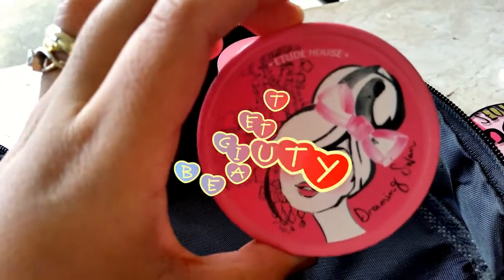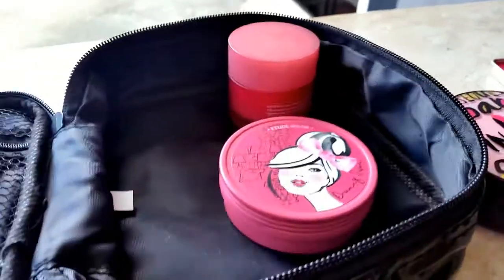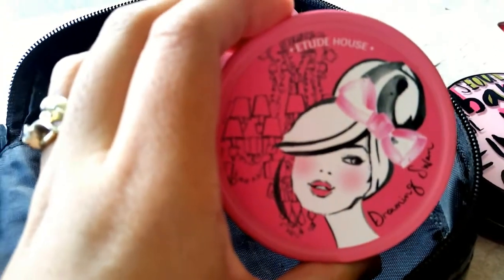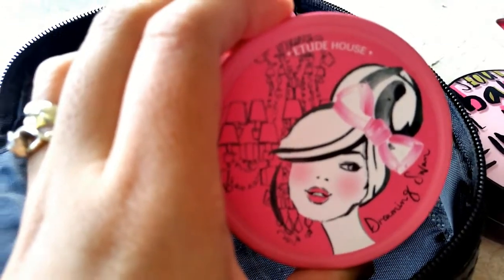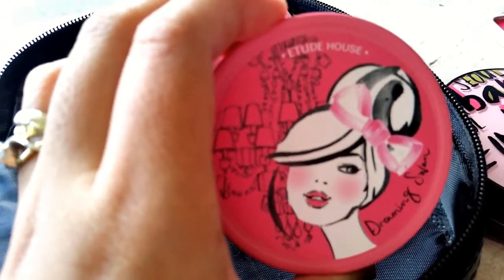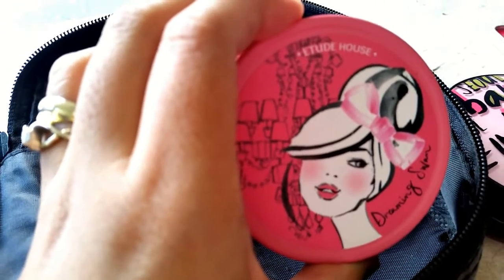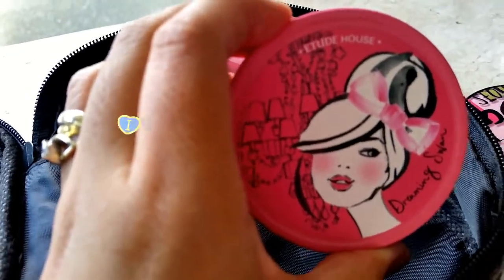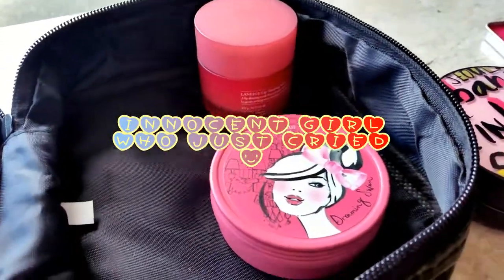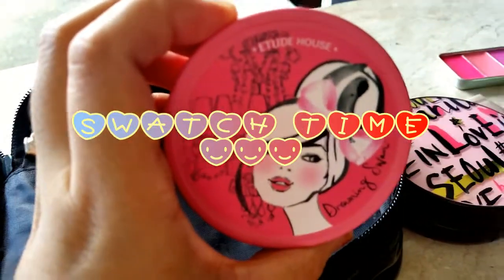learned from Get It Beauty last night, which is the one wherein you put pink eyeshadow on your eyes and your under eyes so that you look innocent and dainty. What the makeup artist said is that it gives off an aura of being fragile and makes men want to protect you or something like that, because it seems like you just cried. The look that you give off is like you just cried. So might as well try it.